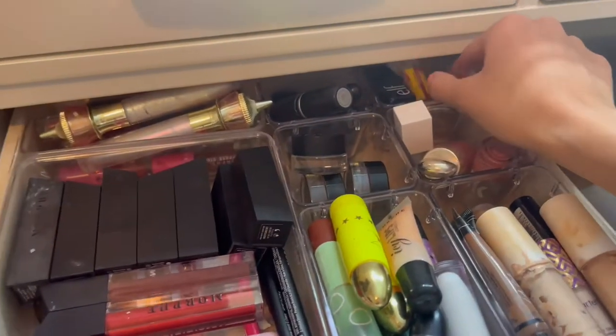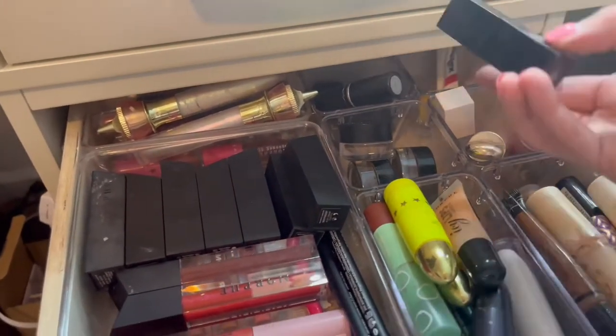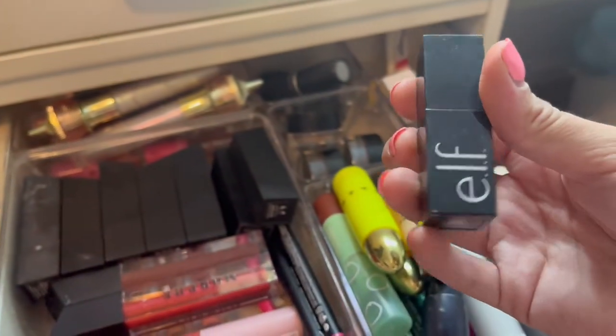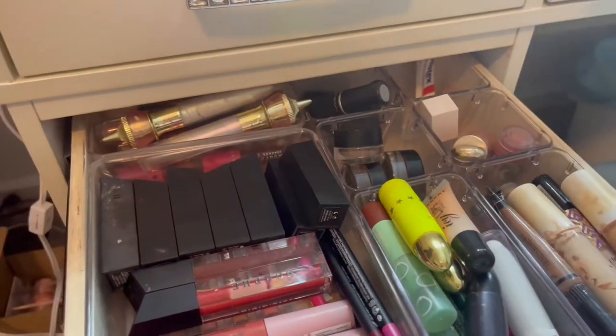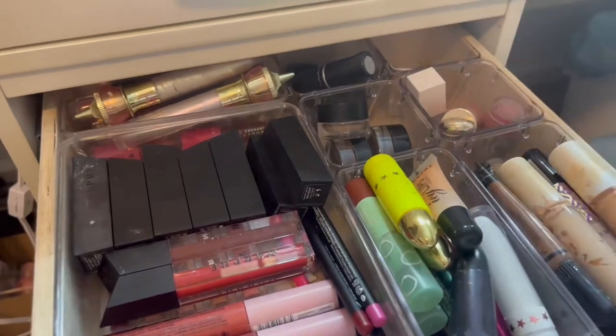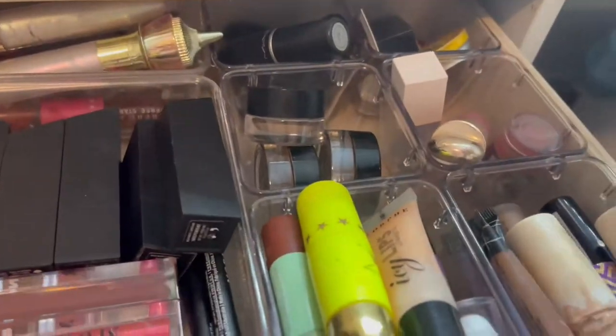Okay, right here we just have little chapsticks, like some Carmex, a little e.l.f. This isn't chapstick, it's an e.l.f. lip tint. We have some Burt's Bees. I love my Burt's Bees. And then we have some Blistex. I need those away, it's kind of old. These aren't lip stuff right here. I just found them and then decided to place them there.